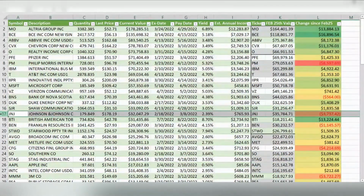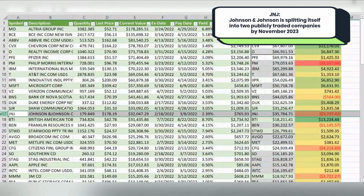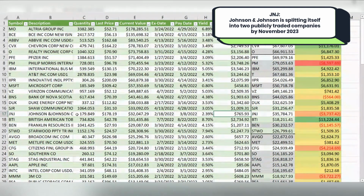Now J&J, I actually trimmed J&J. J&J is a fantastic company. It's a growth stock. Took like $3,000. So right now I have 179 shares, $32,000 worth. Has a yield of 2.39, and it kicks off about $765.